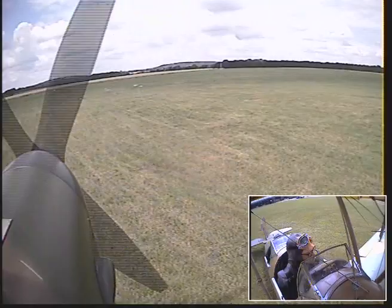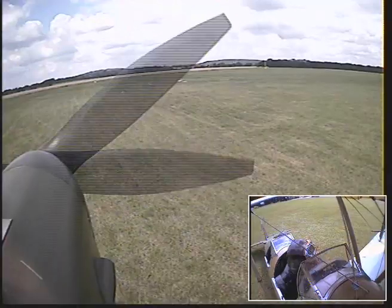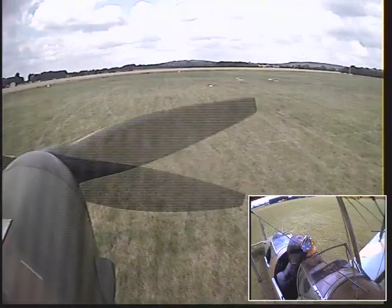Am I good to, finals. Can I open this door? No, you can open the door, not the right one, the left one only, yeah? The right one after we take off. Yep. Tiger Moth lining up, 03 to depart to the west.